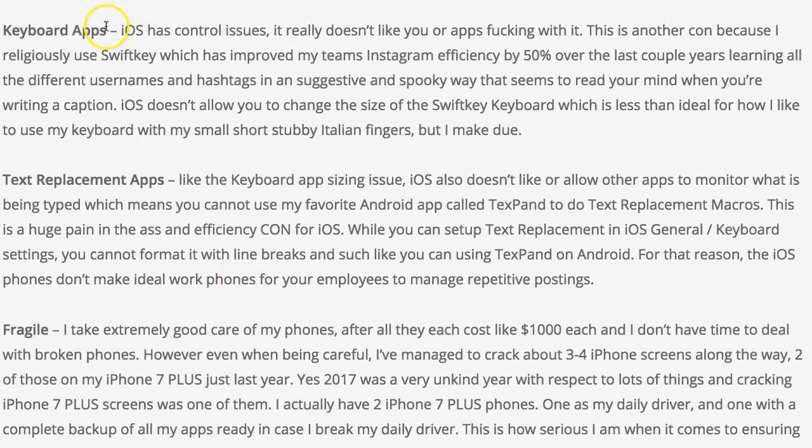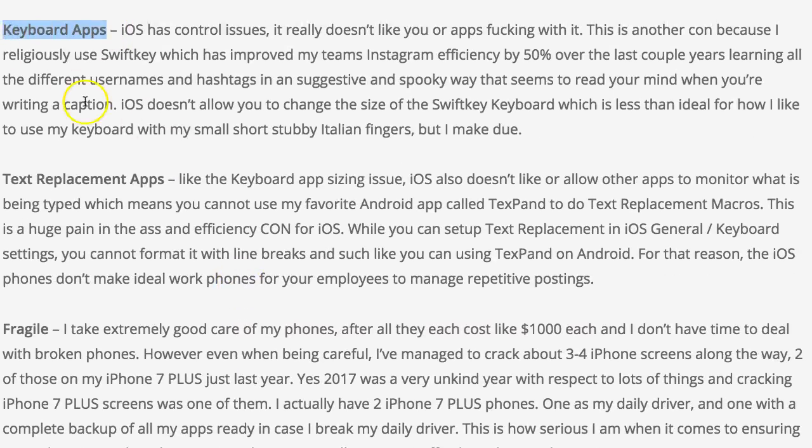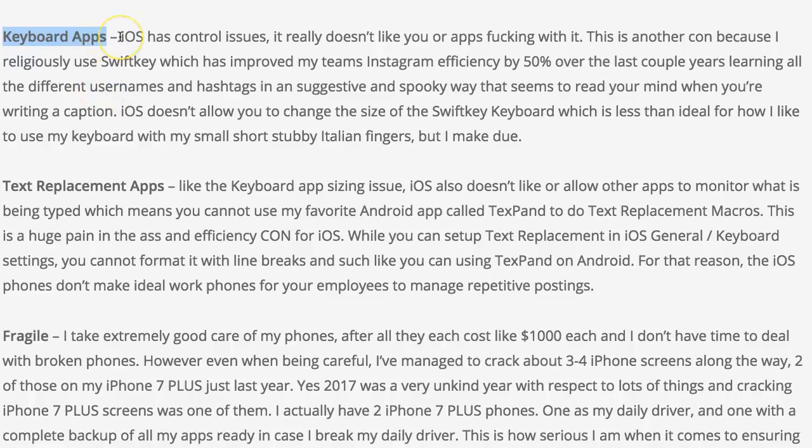The other big thing, keyboard apps. Yep. iOS has control issues. It really doesn't like when you use apps that kind of steal control or use it differently than iOS wants it to.